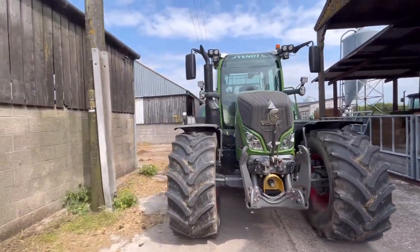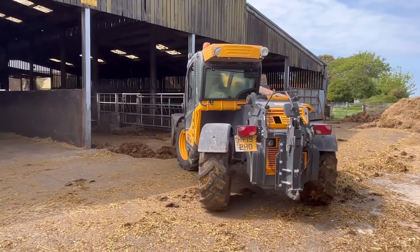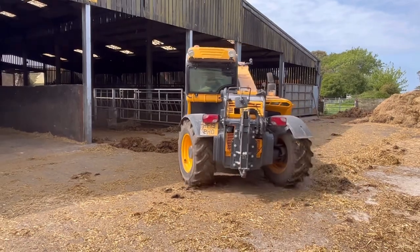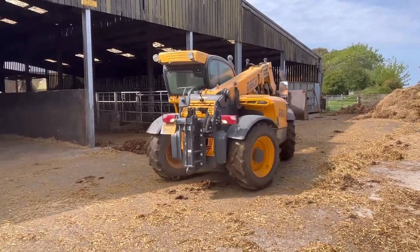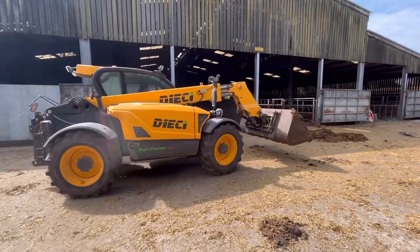Very tidy. This generally houses the weaned calves. Sometimes the pedigrees go in a wing as well, and then when we had the bulls, they were in a wing.